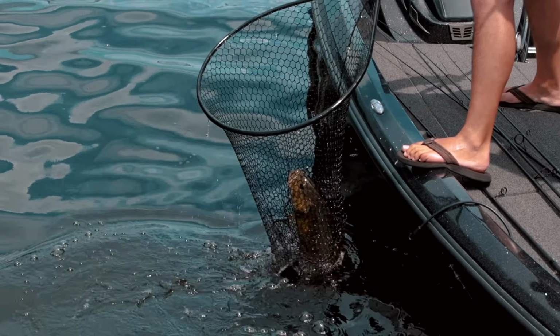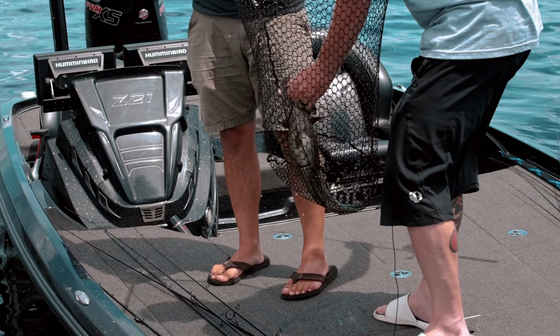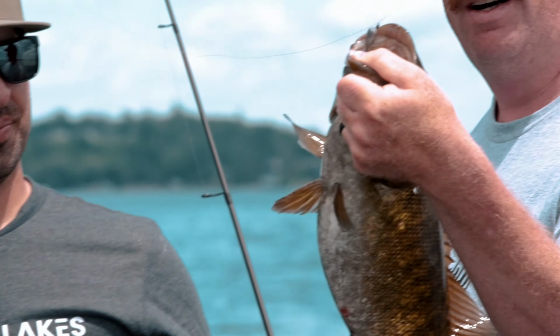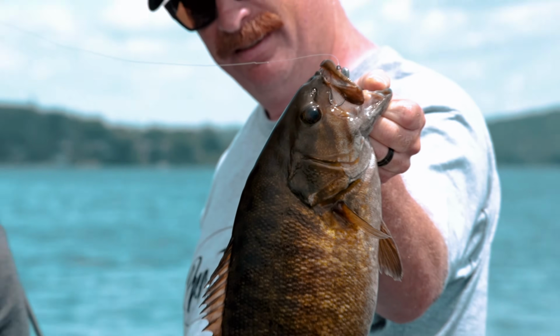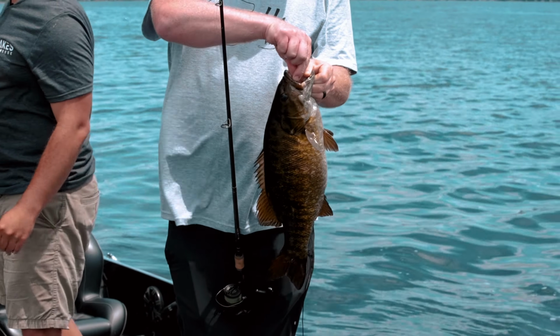Nice. Yeah, it's a beauty. Oh yeah, good stuff, man. That's what we needed, man. Good stuff. Yeah, you can see the tube head right there, just lodged, double pin. Oh, that's awesome, man. Those are the ones we come here for. So all this stuff was designed for these fish.